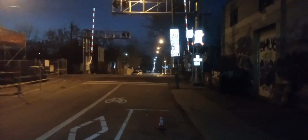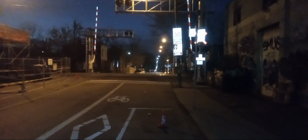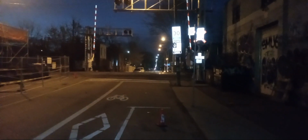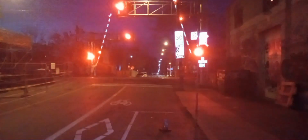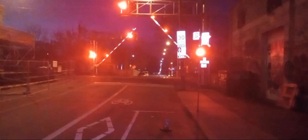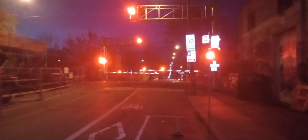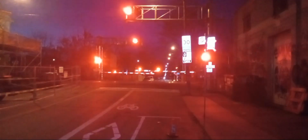Anyways, we have a CPKC eastbound coming. This might be our 230 that we were expecting. Whatever it is. There go the gates. I was about to say, well, he's going to be slow. The time is now 6:54 a.m. Six minutes before 7 a.m.